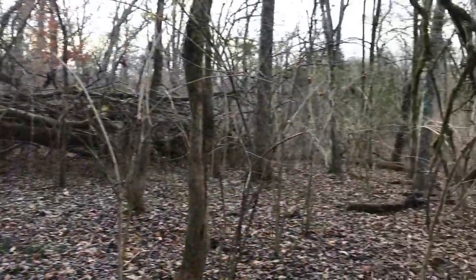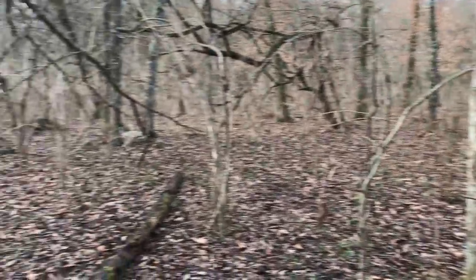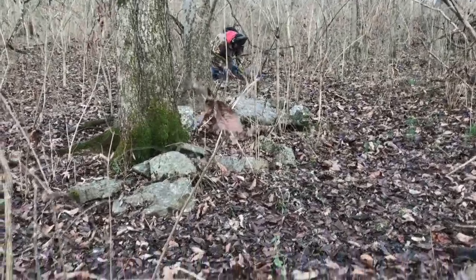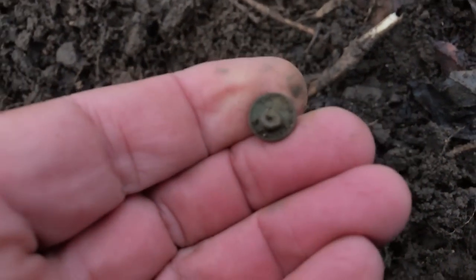Pretty rough looking stuff right here, wouldn't you say? But there is an old home site down here. You see some chimney stones right over there. Jeff's got a signal over yonder. This one here is very, very shallow. And that is one of the smallest cuff buttons I think I've ever found.